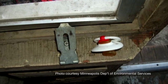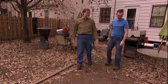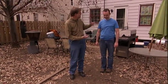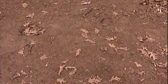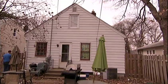Lead dust can also collect outdoors on the ground adjacent to a home. Looks like some bare soil out here, Tom. Yeah, whenever you have a dog, it's hard to keep grass growing. But that bare soil may be contaminated with lead from the house where the paint was peeling off over the years, got into the soil, and then kids play around soil, and then they get that into their mouths, they eat it, and then they can get lead poisoning.